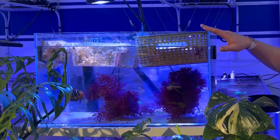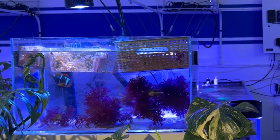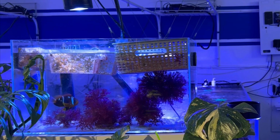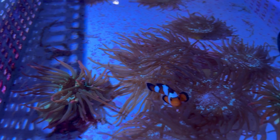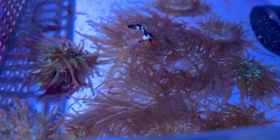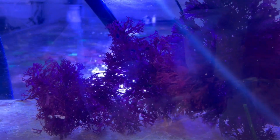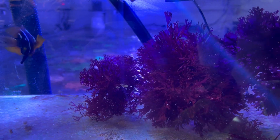So the next tank here is a bit of a display refugium. It's got some macroalgae down at the bottom as well as some anemones up top. It's got this really unique Clarkie clownfish that's absolutely beautiful. You can see it's got a Colorado sunburst. Of course, we're in Colorado, you gotta have one of those, as well as some bubble tip anemones there, some classic rainbow bubble tips with a clown that's very happy hosting those guys. And you can see some of the red Graciala macroalgae in there, along with that cool Clarkie with a little bit of blue.